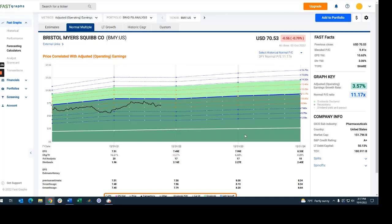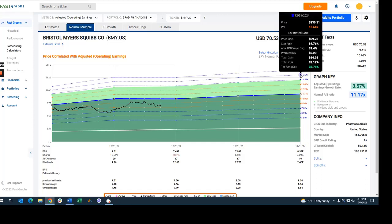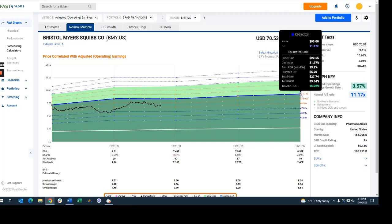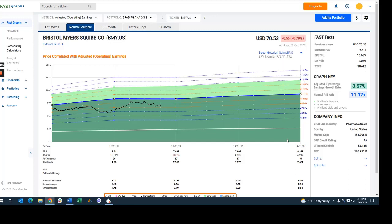So, the point is, I think you should always run the numbers out to their logical conclusion. And this is a forecasting calculator. I want to emphasize that. It allows you to run calculations on the fly. Now, you can say, well, what if it does go to a 15 plus PE? Then if I can point to the 15 spot here over on the far right, this would be what my rate of return would be. If it only trades at 11 PE, my rate of return, out here to the end of 2024 would be 15.9% annualized, including dividend income.